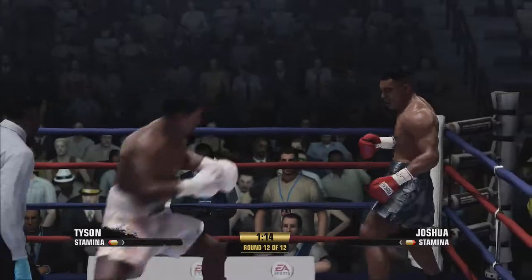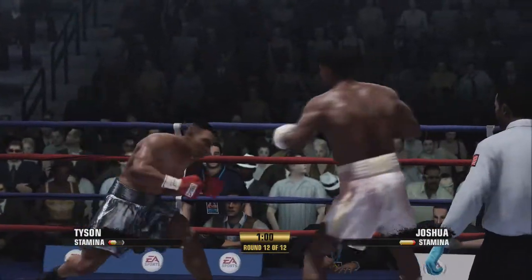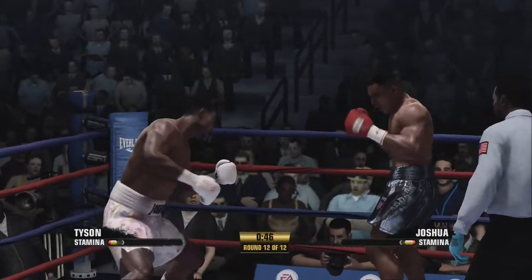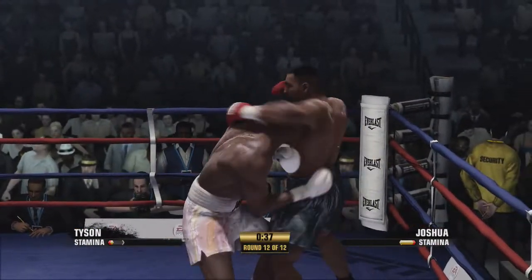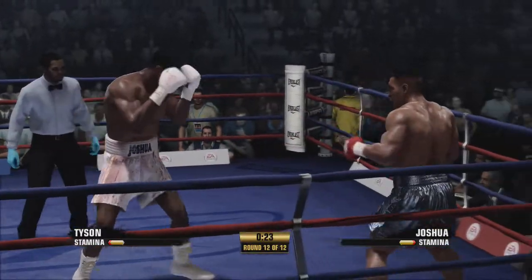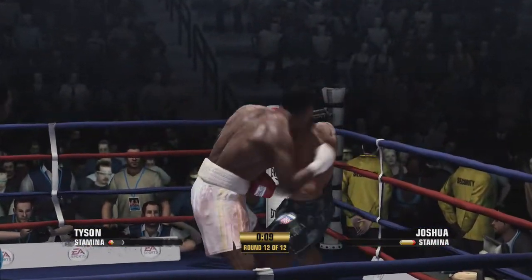Hook! Hook! Let's go! A minute to go in the fight. Unable to score with the uppercut that time. Relax, relax. Last 10 seconds of the fight.